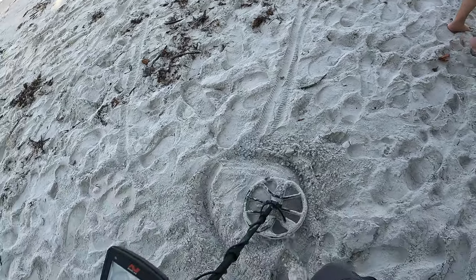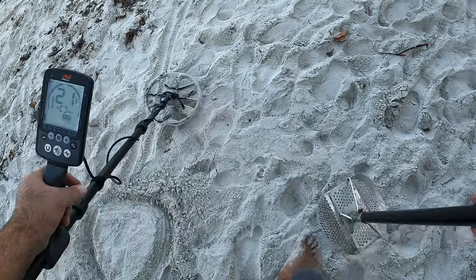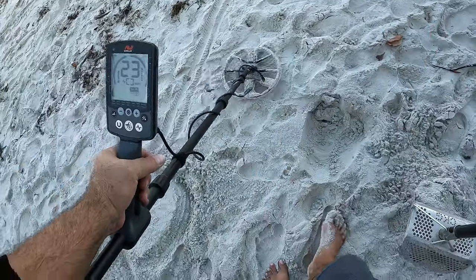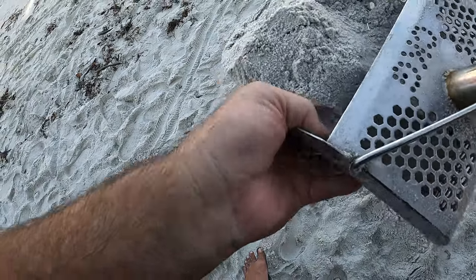Mm-hmm. Well, there's a 17 behind you. Oh, you got something there, too. It's right there, not very far down. Right here? Yep, it's in the scoop. Let's see if I can shake it through.